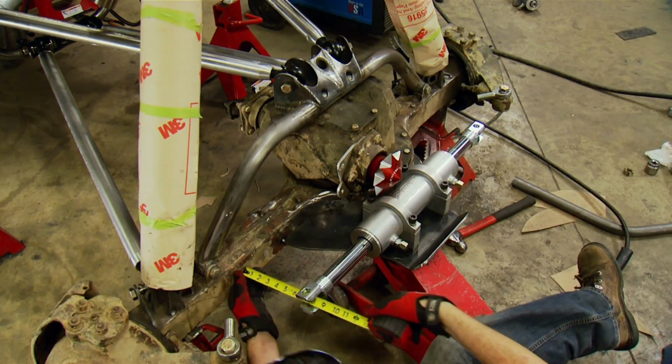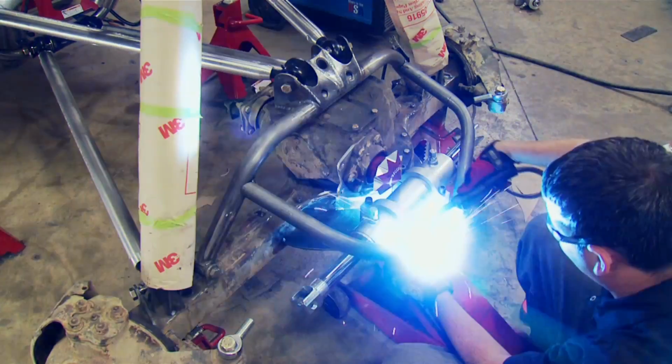Hey, but we got Adam for free today, so he'll join me after the break to strip our S10 bare.